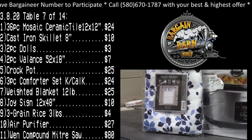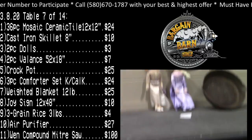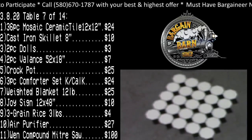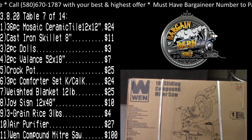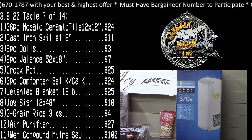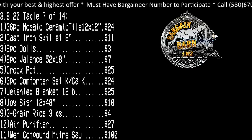Got $100 now on that miter saw. Once again, it's not just a miter saw. It is a 10-inch sliding compound miter saw. So it will pull out, it'll slide. It'll also bevel. It'll turn your bevel to your left as you do your miter. And it is a 10-inch, so it'll cut a long swath across there.